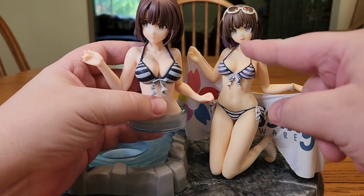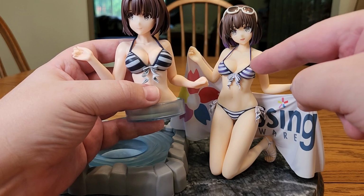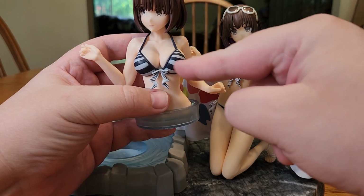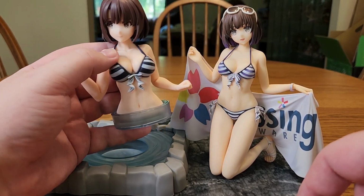Bikinis, Good Smile's is painted a little bit better, a little bit fancier. It was probably, I'd say, 10 times the price. This one is more like the stripe. The black stripes are the plastic of the bikini, and then the white stripes are painted on. But looks pretty good.